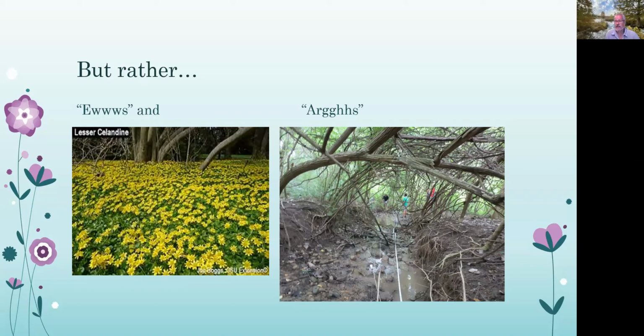So while these plants may look attractive when they're kind of isolated in a landscape bed and tended to, once they escape cultivation and end up in our natural environments, they can really wreak havoc with our ecosystems.